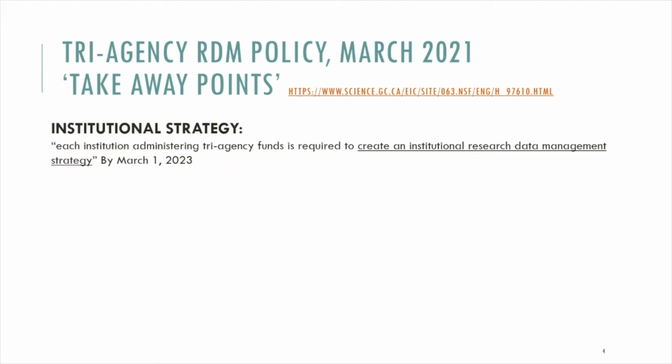Very briefly summarizing the policy, it came with no big surprises. This is what we expected to hear in the research data management community, and this is what Tri-Agency were talking about for many years. Actually, the first time I heard it was in 2016, when they promised to release the policy. So the policy was actually released in 2021. It can be summarized in three main takeaway points.